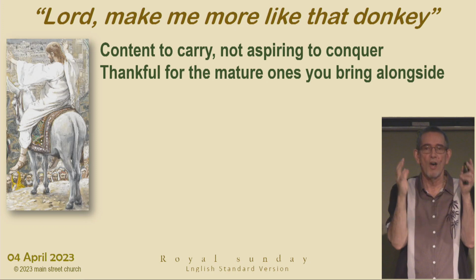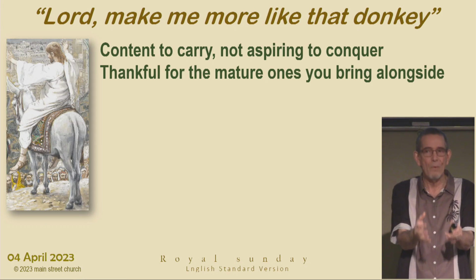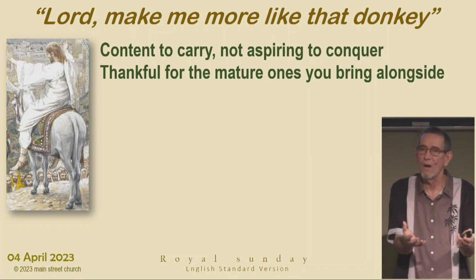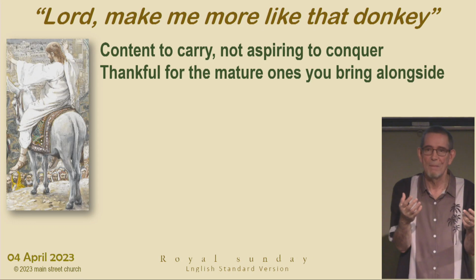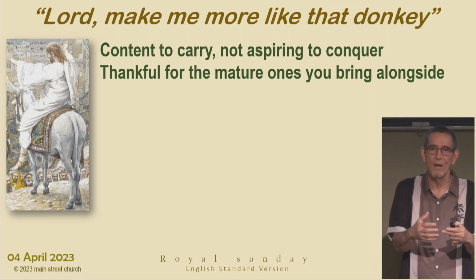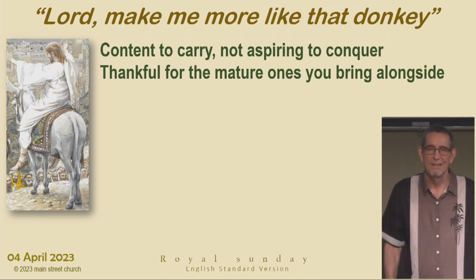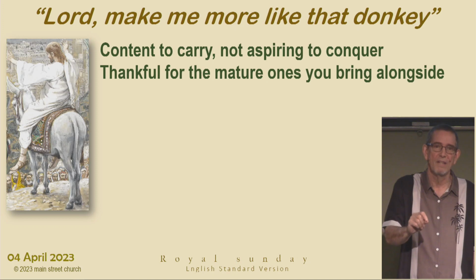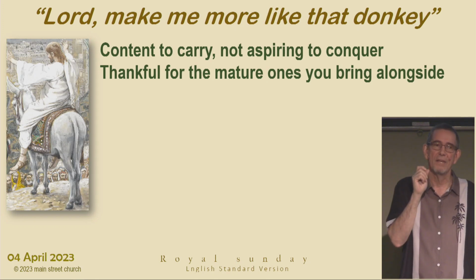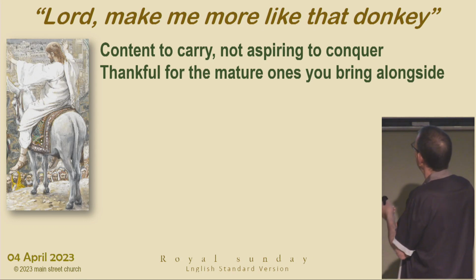Now you would think for the little donkey, if I was writing the Bible, I wouldn't have a need for his mommy donkey to be with him. Because after all, Jesus himself is riding on top of him. Can't Jesus be in control? Even if that donkey wants to buck, why do you need another animal? But in this case, he's reminding us that there are people who God will actually arrange to walk alongside us for the purposes of us carrying him well. I pray this all the time, and God has fulfilled this in my life many times. I'm thankful for the mature ones.